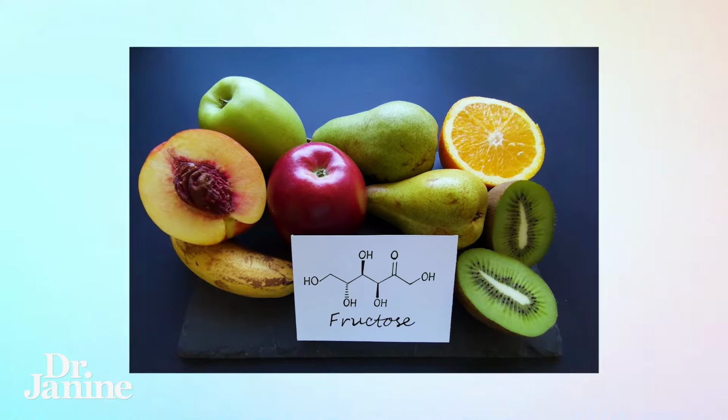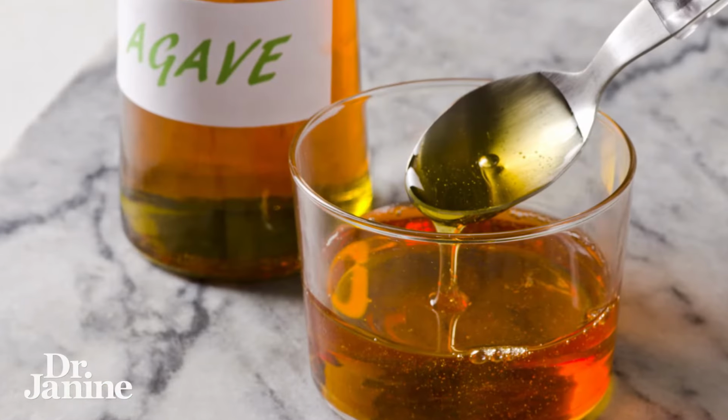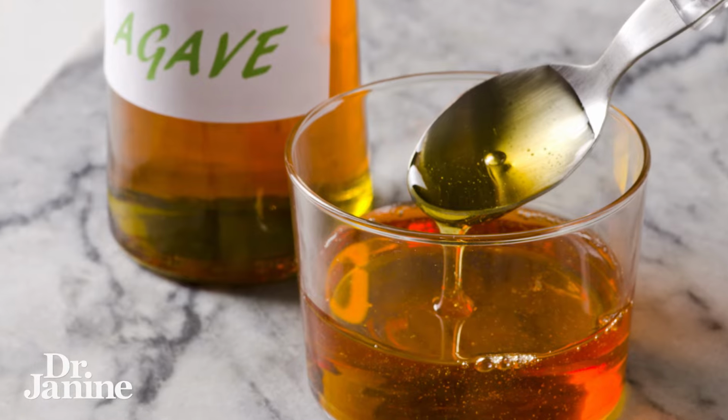Now, some of the causes of fatty liver include a high fructose diet. So this is something that I've talked about in other videos. Make sure you check them out. Fruit sugars are high in fructose, as well as honey, agave syrup, so typically known as healthy foods, not so great for your liver health.